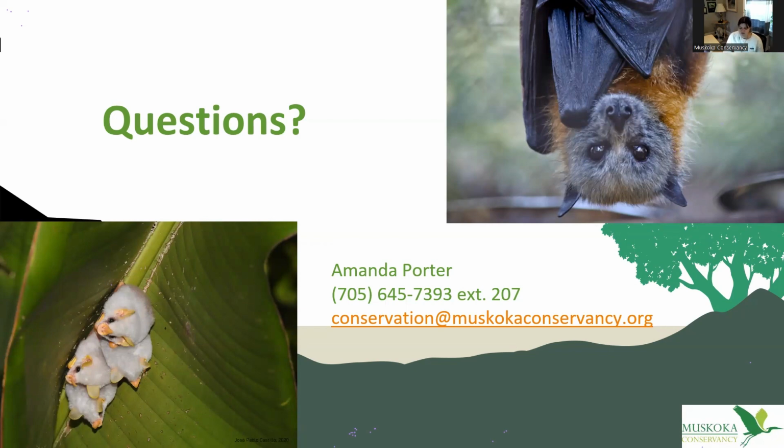Someone asked where the migrating bats go to, and I had a feeling I was going to get this question, and I remember seeing it during my research, but can't remember exactly where they go. But of course, just a general, more southern area, either the southern states or Central America, but I don't know the exact location.